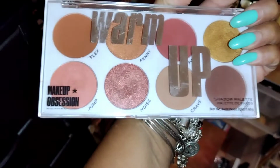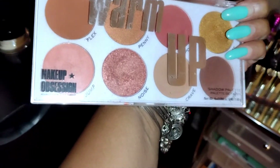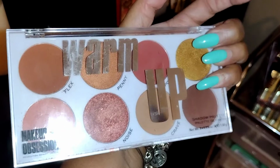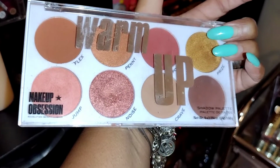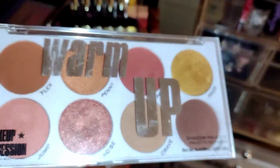I don't know what I want to pull. I think this one is a good one. But then I need something dark to kind of darken up my crease. It's a brown in here, but I don't think it's dark enough. This is a warm-up palette by Makeup Obsessions. I'll pull it, but I'm not sure if I'm going to take that one.